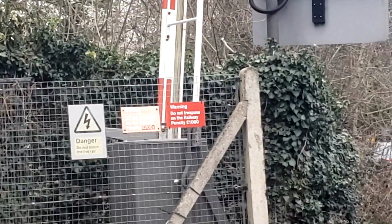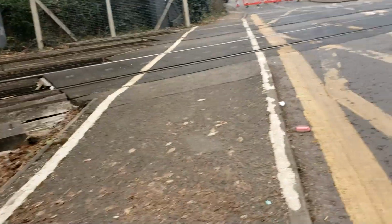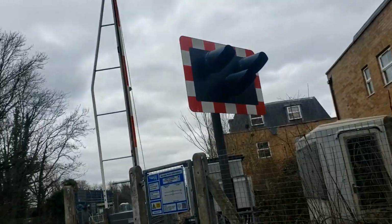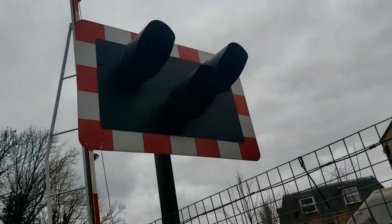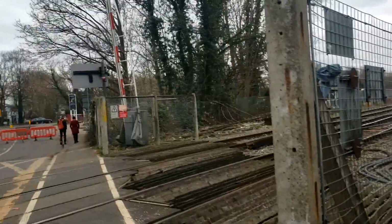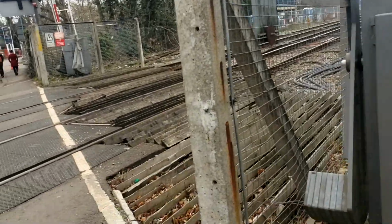One of them is very, very white, and one of them looks to be quite new. And on the other side, you've got some fairly decent wigwags and some 2018 barriers. So that one over there is the only 2011 barrier.